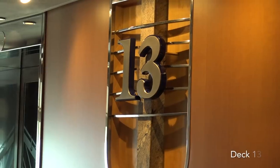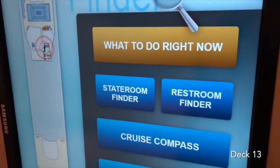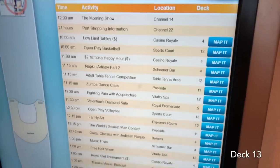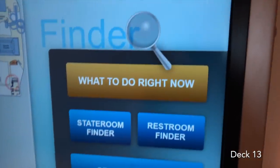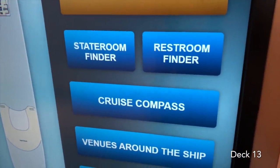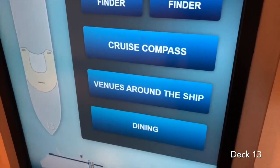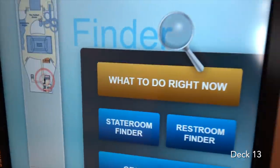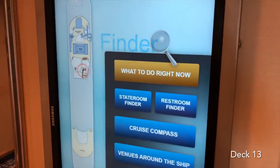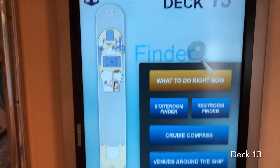Coming down to deck 13, each one of the decks has one of these monitors. They're touch sensitive, and you can touch them. It'll tell you what to do at the current time. They'll also allow you to get directions from where you are to your stateroom or restroom. Cruise Compass will have the activities of the day listed, venues around the ship, dining, and so on. These are a great resource if you're lost or you're trying to find your way, and there's one near every elevator, every stairway to find your way around the ship.